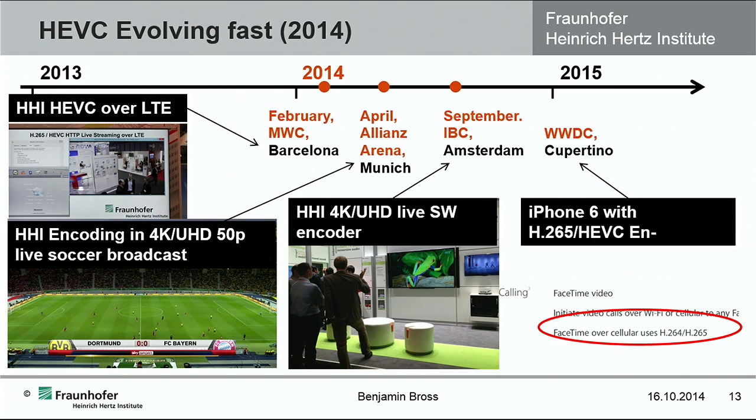And just on a side note, that's what I found in the specs for the new iPhones. FaceTime over cellular uses H.265. So in the next generation mobile phones, you also have H.265 encoding and decoding for video calls. It's just an example.